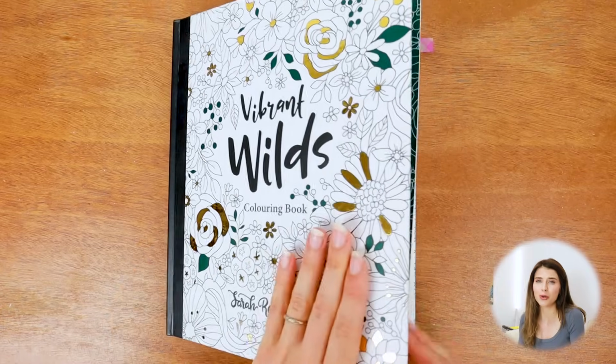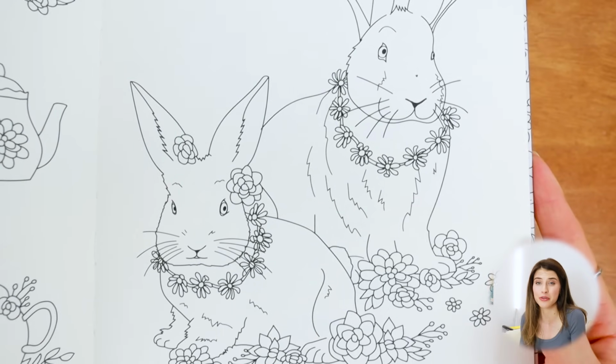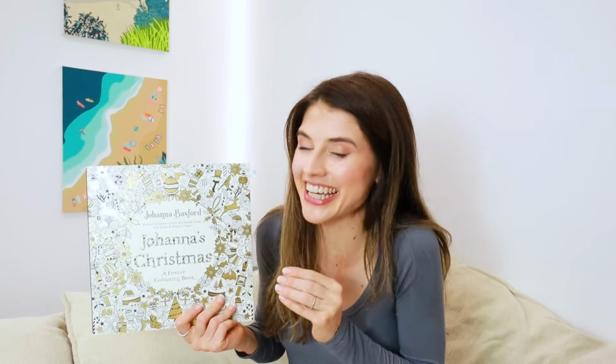We then have one page in Vibrant Wilds by Sarah Renee Clark, and it's these adorable bunnies here. I have no idea how I would tackle the fur for this page. That would definitely be a challenge and a half. Okay, so this one might be a little bit of a stretch, but I feel like I kind of found one in Johanna's Christmas.